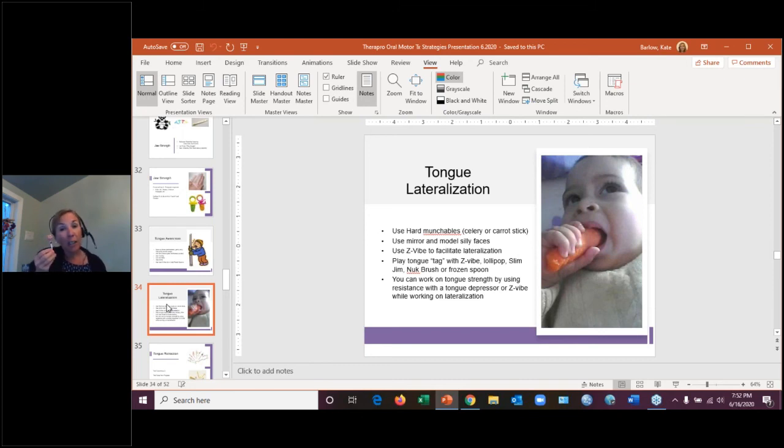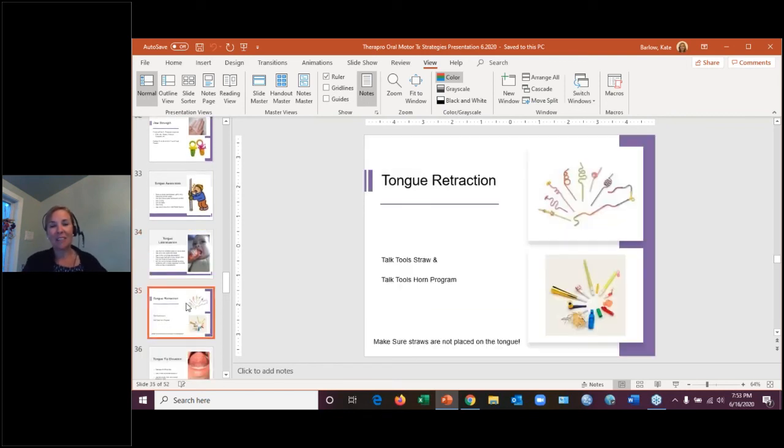I use a lot of lollipops. There are these little tiny lollipops that you can get at the party store or online at Amazon, and they're really like half the size of a dumbbell, which is really nice for our little mouths. So I'll use the lollipop to try to play tag, or Slim Jim to play tag, really trying to get the tongue moving side to side following a stimulus. You can also work on tongue strength that way. You can use a tongue depressor as well to really try to get some resistance exercises.